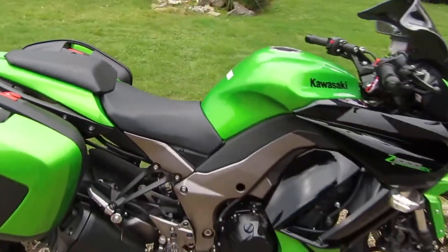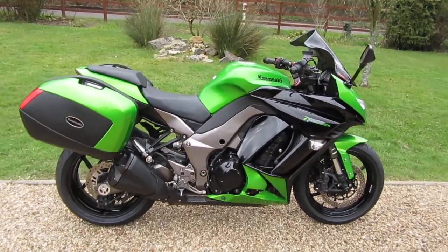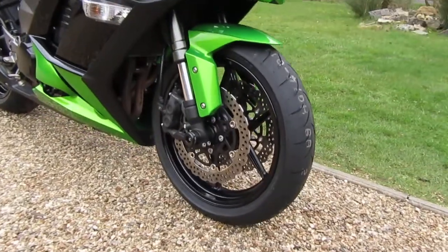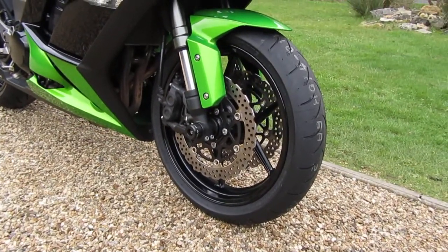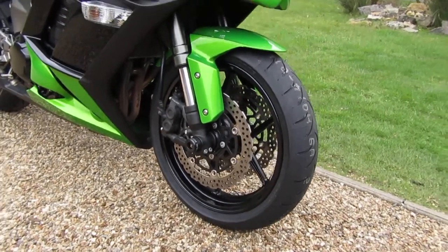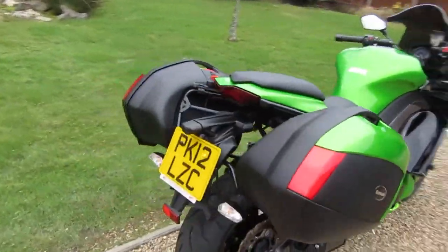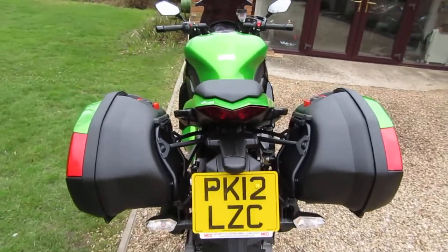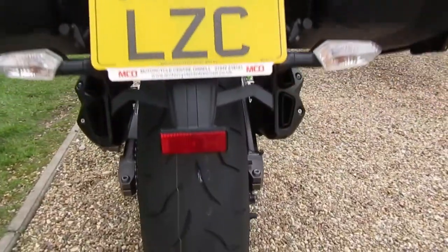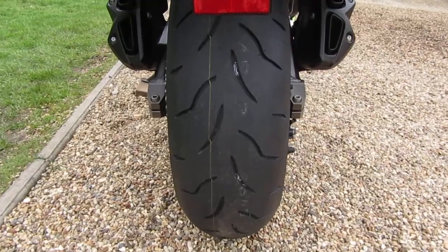So as you can see, she's a lovely clean example. Single owner obviously cared for her very well. Just going back to the front end, you can see that we have just fitted a brand new set of Bridgestone BT 016 Pro tyres. So you can see the new tyre on the front there. Come round to the back of the bike, you can see the back view with the panniers leading up to the tank, and of course this brand new Bridgestone BT 016 as well.